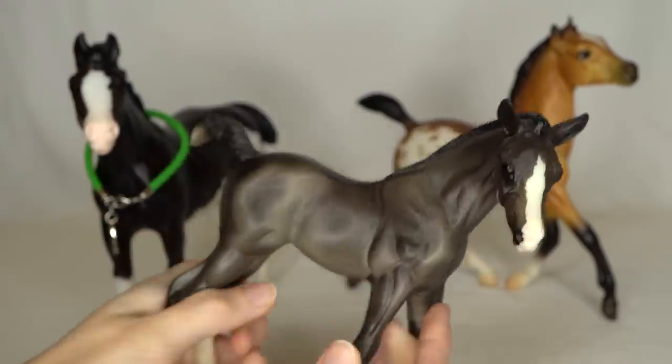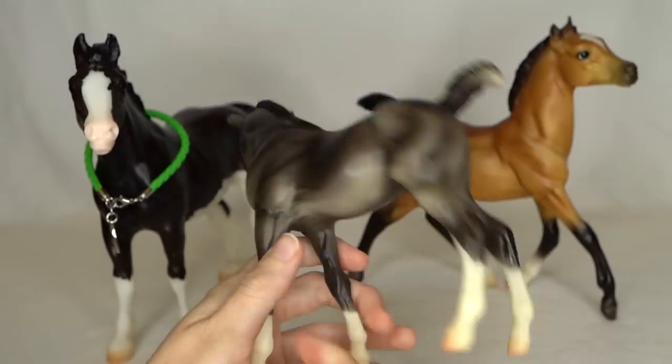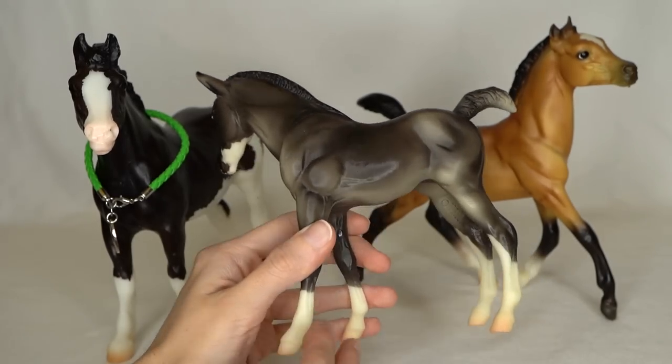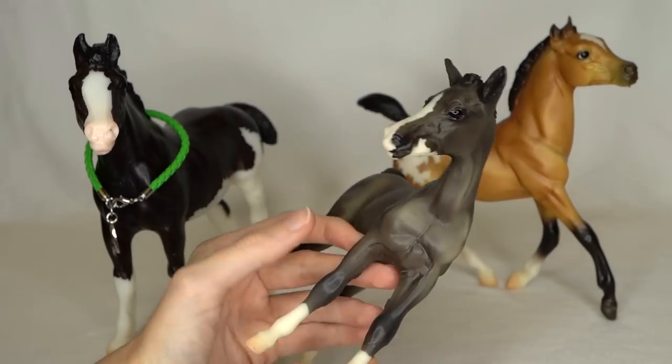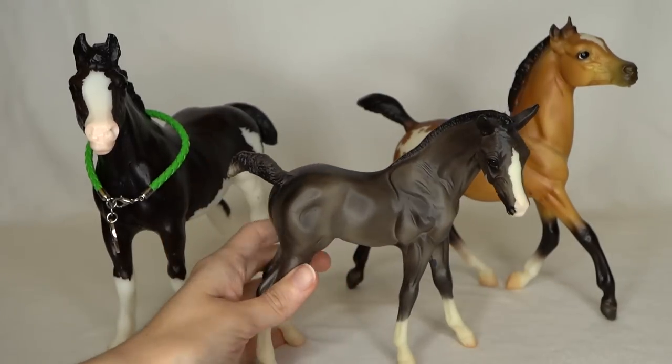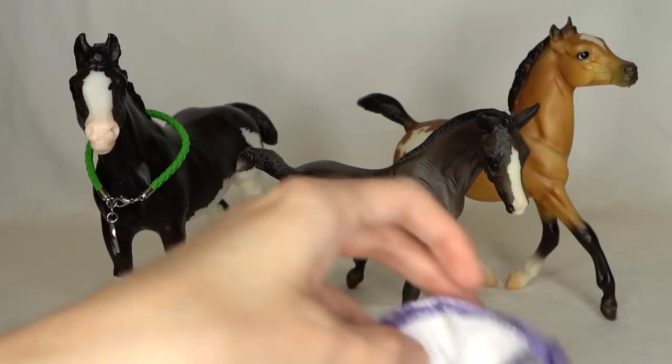But it was one of those things where at the time I kind of just assumed that, oh, you know, I'll be able to get these guys later on. I don't have to buy them right away because they're regular runs. And then I kind of never bought them. And then they went out of production and I never got around to actually getting them. So this year I was like, oh yeah, I really want these foals. I'm going to go ahead and try to get them.